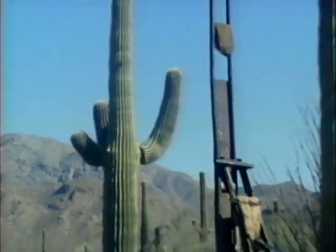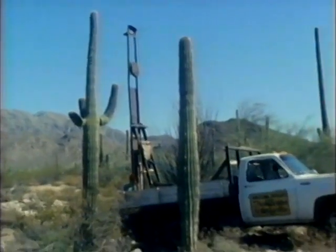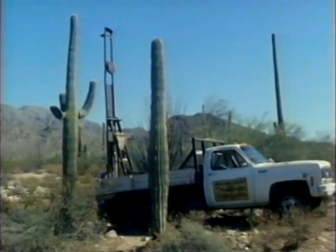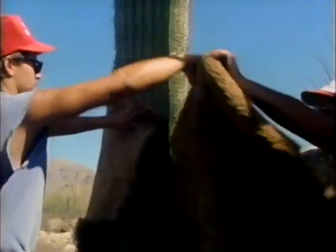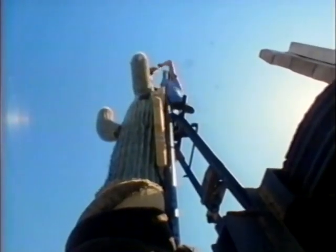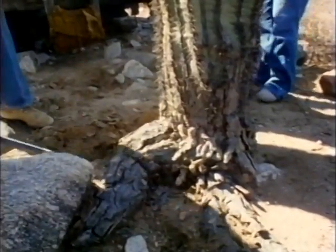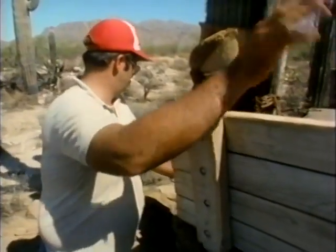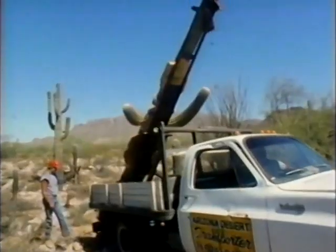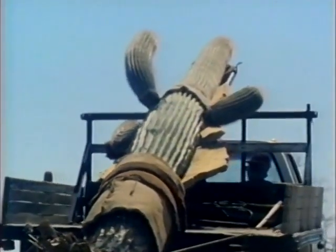At some construction sites, the threatened cacti are saved. To move a 20-foot plant, bristling with piercing spines, takes great care. But a large one like this can bring $500 at a commercial nursery. Come on, baby. Because the saguaro's root system is so shallow, it's easily uprooted. A state permit is required to transplant a cactus, and it's usually granted to move plants away from construction projects.